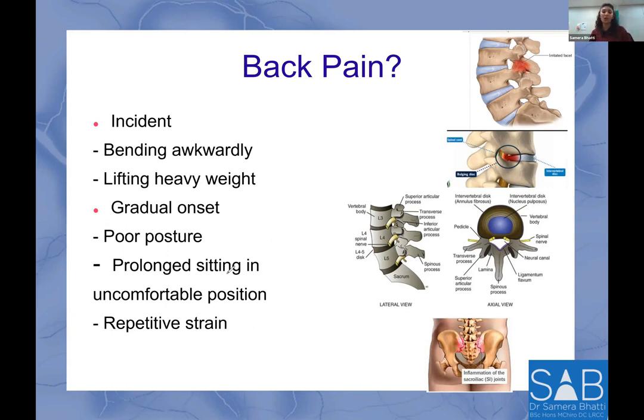And repetitive strain is when you're constantly doing the same activity over and over again. By that, I mean bending awkwardly, twisting, bending your spine instead of bending your knees, and twisting instead of moving your feet. All of that can cause repetitive strain, which then leads to wear and tear in your joints, which is where the gradual onset happens. Over time, the spine or the joints will start wearing out, and you see a gradual increase in pain. Initially you might experience just an ache, then over time this may become more of a soreness, and then more of a sharpness. It depends how many structures it involves.